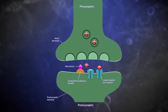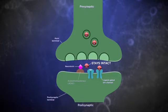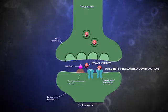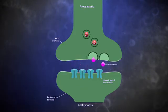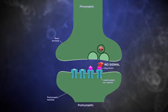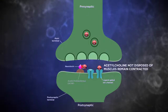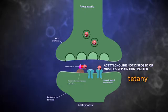Other toxins destroy the acetylcholinesterase that breaks down acetylcholine after it acts to prevent prolonged muscle contraction or spasm. Not allowing acetylcholine to bind receptors prevents nerve signal transmission. And if acetylcholine cannot be disposed of after signaling, muscles remain in a state of continued contraction called tetany. Unless the victims of snakebite receive prompt treatment to counter the effects of such neurotoxins, they will die when the toxins immobilize the muscles involved in breathing.